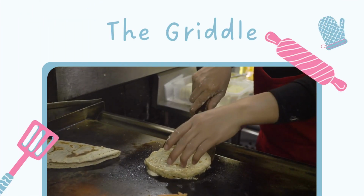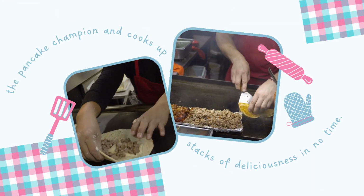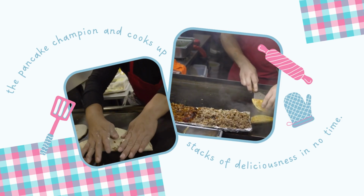Now it's time for the griddle. This flat friend is the pancake champion and cooks up stacks of deliciousness in no time.